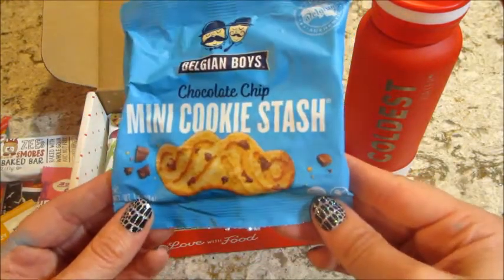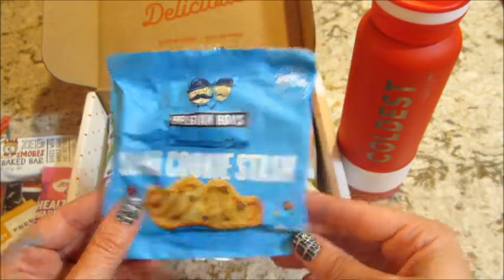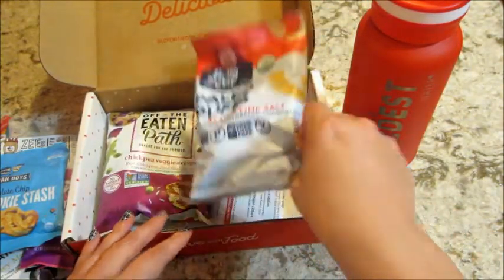Mini cookie little mustaches by the Belgian Boys. Those are pretty good. Of course, they're cookies. Can't really go wrong with that.